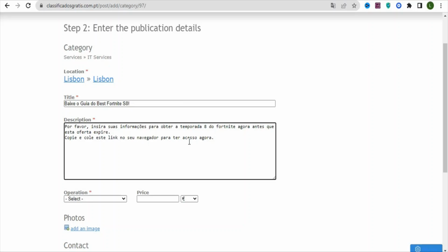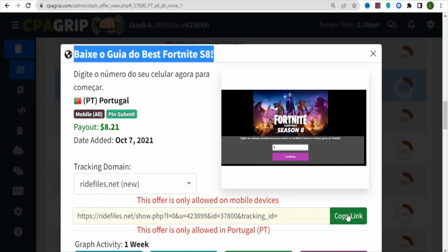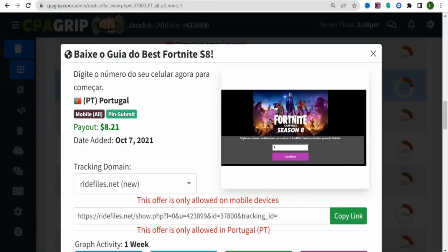So you have to just go back to CPA Group so that you can get your affiliate link. Once you come back on CPA Group, you just click right here, copy link so that you can copy your link. Once you copy your link, you are going to shorten it because this link is too long. So you have to shorten it so that it can look nice.